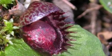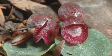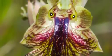I think there's a variety of colour, shape, size and combinations of colours that we have. And orchids have been in existence for 92 million years, and they'll keep going that way if we just retain the habitat in which they're found.